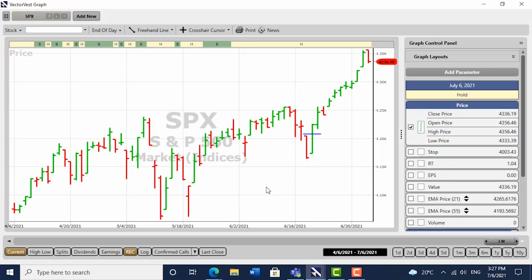There is the S&P 500, and that's the bar chart over the last 3 months. As you know, if you see bars, you know that I'm trading it myself. I still use bars rather than candles. I know it dates me a great deal. But this is pretty much a vertical move that we had towards the end of last week.